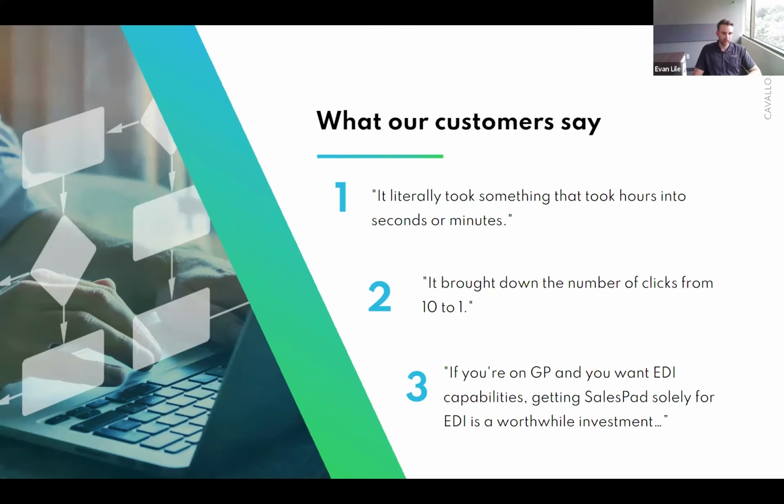Another customer mentioned that it brought the number of clicks down from 10 to 1. So they were able to fully automate their workflow process when it came to those EDI orders, so that as soon as the order was brought in as an 850, rather than having to have multiple different manual touch points, they simply needed to click one time and fully automate that process.